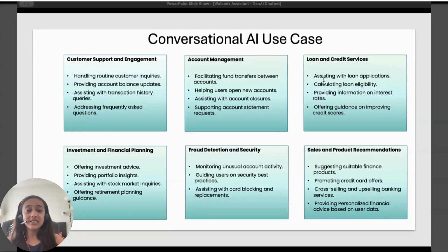Customers can handle routine tasks like checking balance or transferring the funds, even scheduling appointments, all within the chatbot. The chatbot can remember the past interactions and personalize the conversation by making it feel more human and relevant. The chatbot can even anticipate your customer's need and suggest helpful next steps like applying for a loan or setting up a saving goal. But the benefits don't stop there.